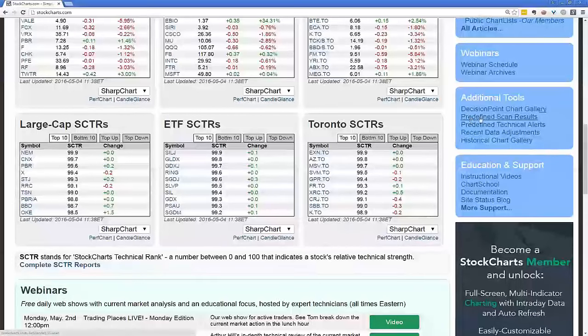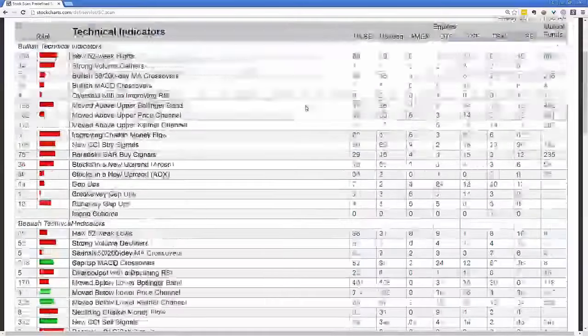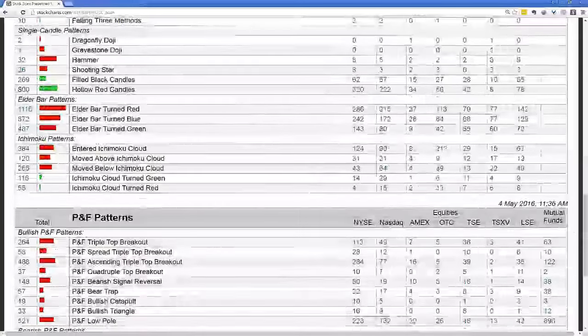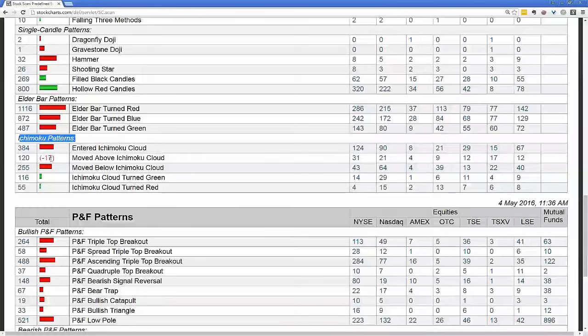You're going to click on the one that says predefined scan results one time, and then you're going to scroll down here to where it says candlestick patterns, and scroll down to the bottom of that one where it will then say Ichimoku patterns. And then you can see moved above the cloud. There are 17 that moved above the cloud today.